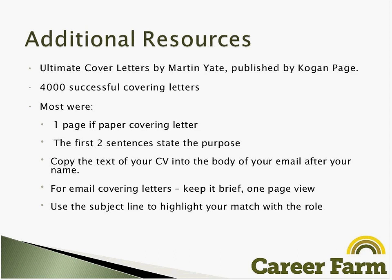They also suggest using the subject line to highlight your match with the role. Now, this is where it's a little bit American, this book, because it says, you know, new HR manager, or I am your new HR manager, which I don't agree with, and it's too pushy, certainly for the European market. But what you can do is obviously put the reference and the fact it's an application for, let's say, HR manager.